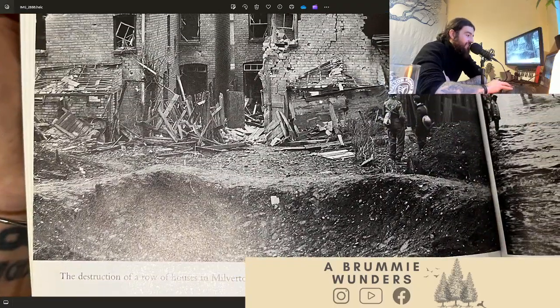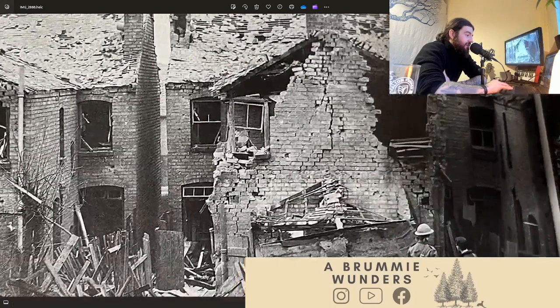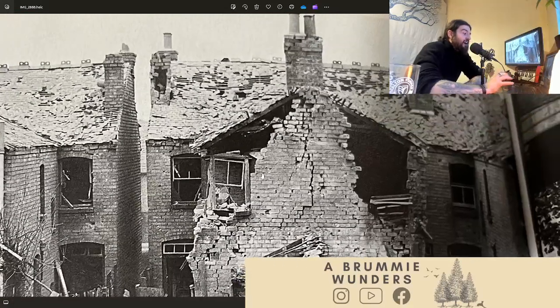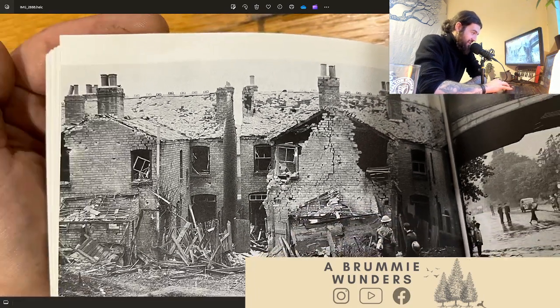Good lord. Yep. And these houses, basically the same design as my childhood house. Almost exact, to be honest. So good to know that they cannot take a hit, even though our ones didn't have chimneys on this back section, as far as I'm aware. No.